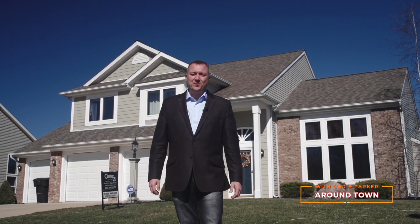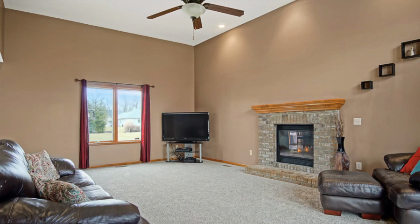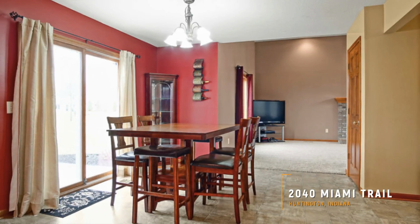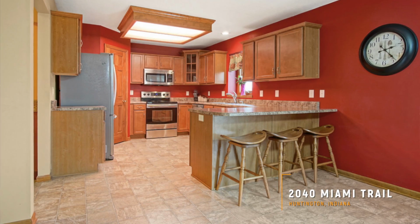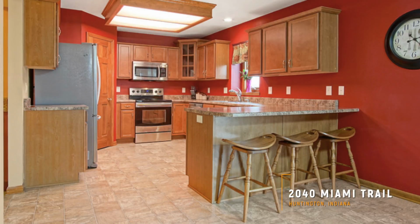Move right into this incredible 2-story home in Indian Ridge. You'll enjoy the open spaces throughout the home, starting with the entry leading into the 23 by 15 living room with fireplace and vaulted ceiling. The family room opens to the 16 by 12 dining area with a few extra feet on each side, making it easy to move around with families or while hosting. The kitchen features a corner pantry and coffee bar leading to the laundry room and 3-car garage.